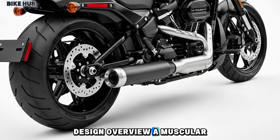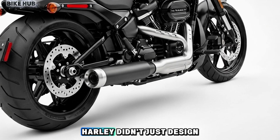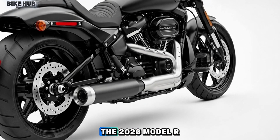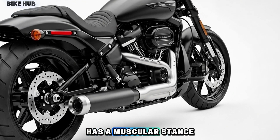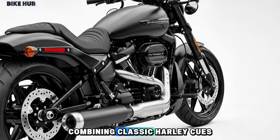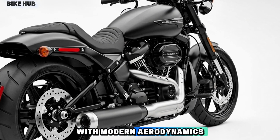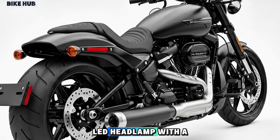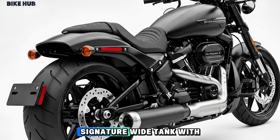Design overview: a muscular masterpiece. Harley didn't just design a motorcycle. They engineered a sculpted weapon. The 2026 Model R has a muscular stance, a low-slung frame, and a futuristic silhouette combining classic Harley cues with modern aerodynamics. Key exterior highlights: aggressive LED headlamp with a razor-sharp DRL signature.